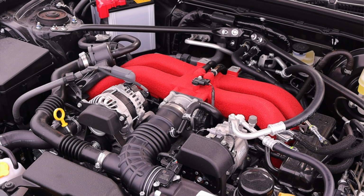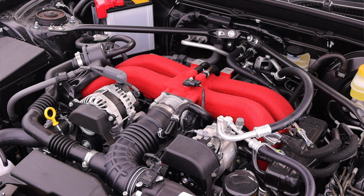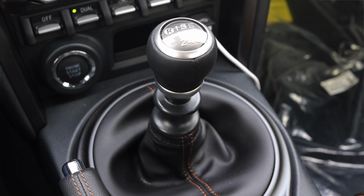Alright, what's up guys? My name is Zach and today I am driving a 2020 Toyota 86 Hakone Edition. Up front is a 2.0 liter flat 4 and down below is a 6-speed manual transmission.